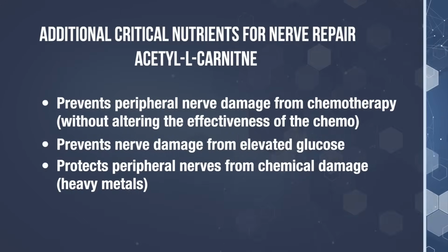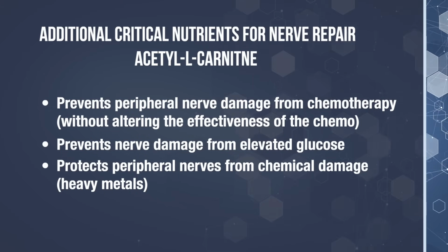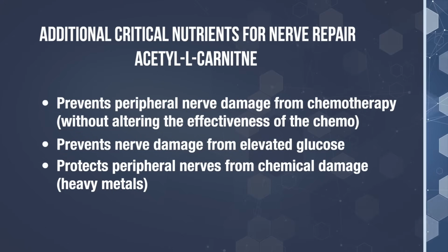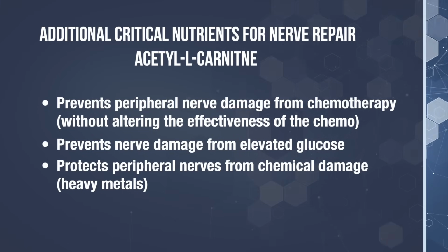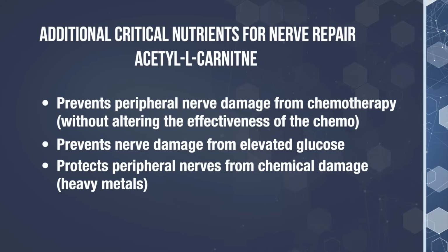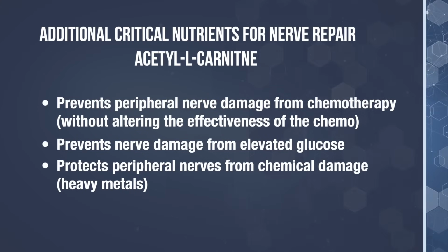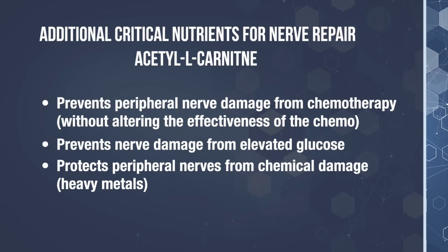Now, the last vital nutrient for nerve health and repair that we'll cover today is called acetyl-L-carnitine. What makes acetyl-L-carnitine so important is that it has the ability to prevent peripheral nerves from damage, whether it's new damage or ongoing damage. So it can prevent nerve damage caused by chemotherapy without altering the effectiveness of the chemotherapy. Now, that's huge because 90% of patients undergoing chemotherapy, especially with platinum-based drugs, will develop peripheral neuropathy.